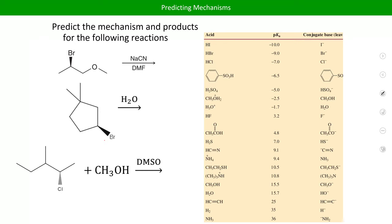All right, so here's some practice. We've got a pKa table. We'll write out the products, but then we're going to look at which side is favored in equilibrium as well.